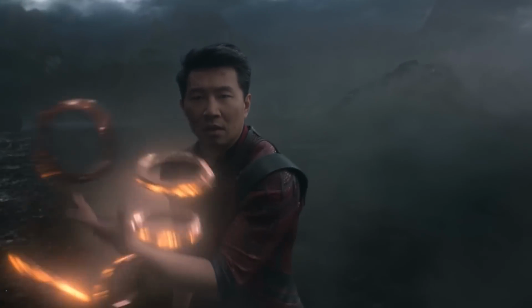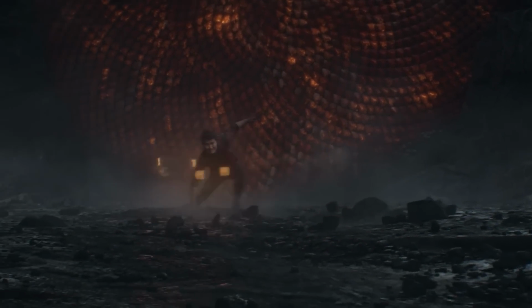Shang-Chi's costume was cool, but it was in line with what was given to him. What happens now that Shang-Chi is an Avenger and probably has access to the Avengers' personal tailor?